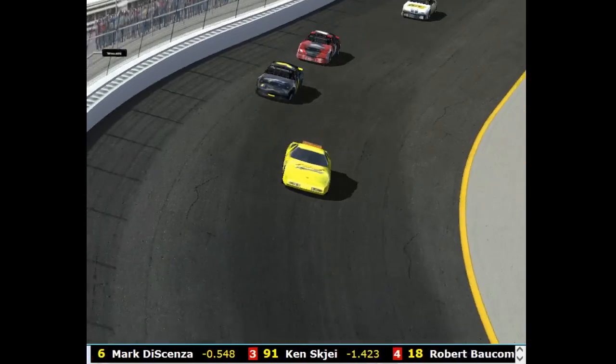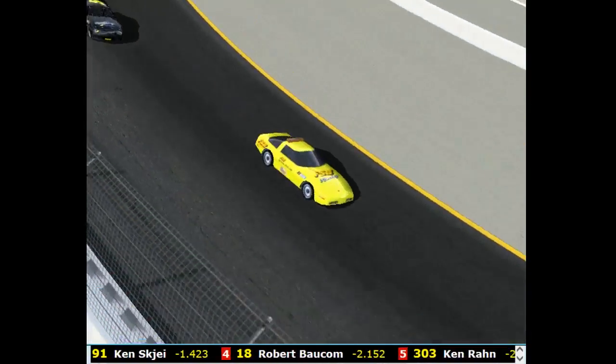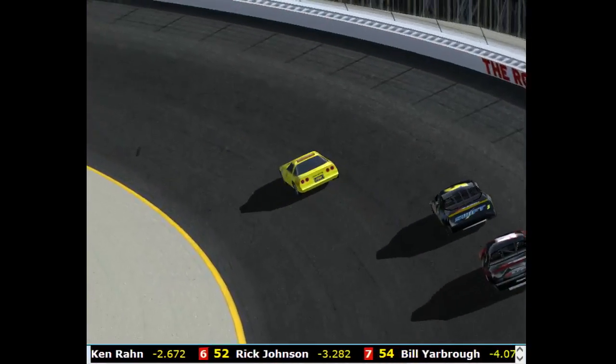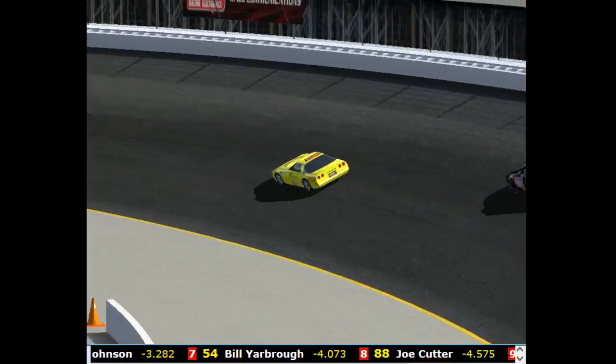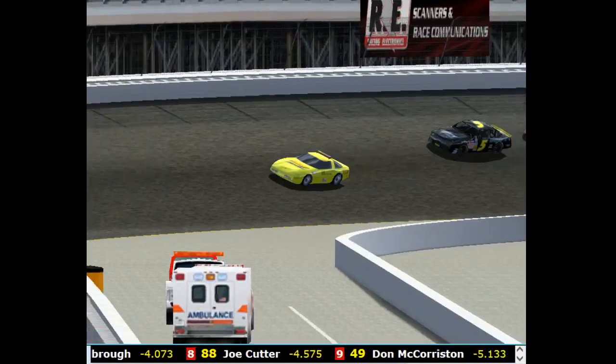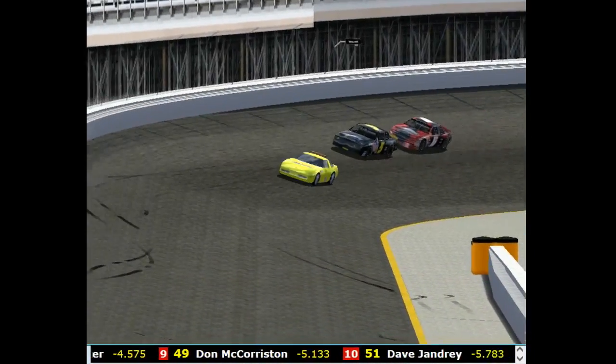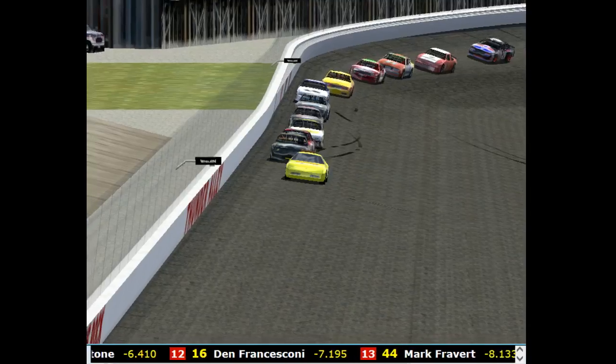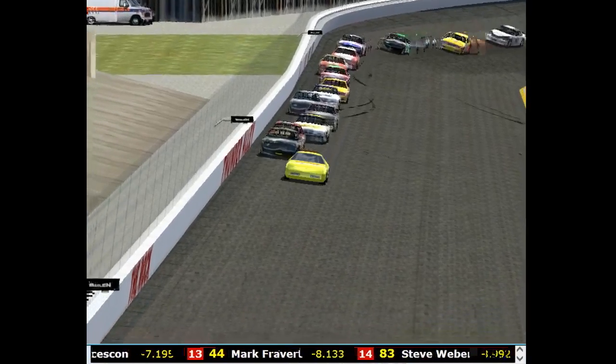The 5 of Sean Johnson, obviously no one went in except the guys in the back there, so Sean continues to lead now from the pole as the 6 car is right behind him, and he'll be leading them down. He's followed by the 91 of Ken Shea and the 18 of Robert Bokum in 4th.